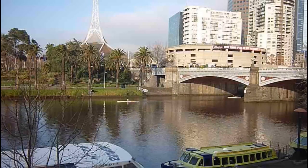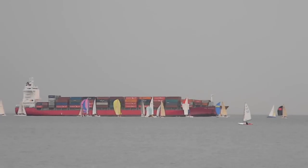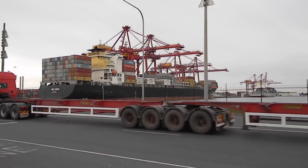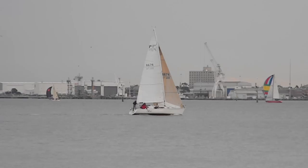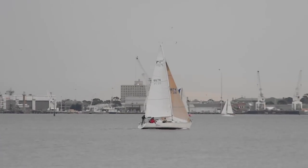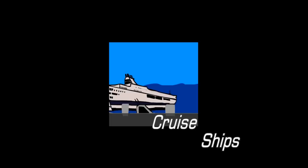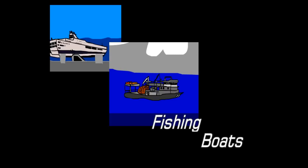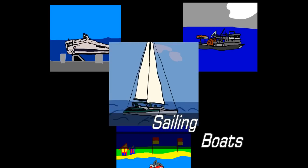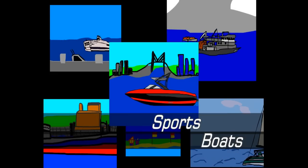Melbourne is one of Australia's biggest cities and has one of the busiest ports. Port Phillip Bay is used by everyone at every time of the day. Over 3,000 ships visit the ports every year, and tens of thousands of recreational craft are used to enjoy a nice day out in the bay. There are many different types of boats, such as cruise ships, fishing boats, jet skis, sailing boats, container ships, and sports boats.